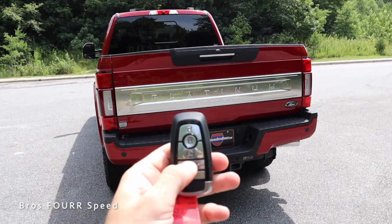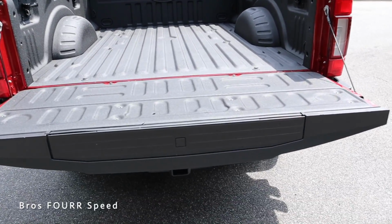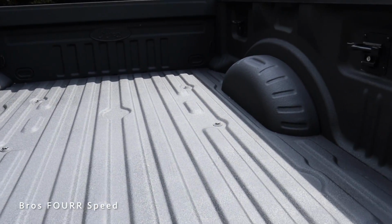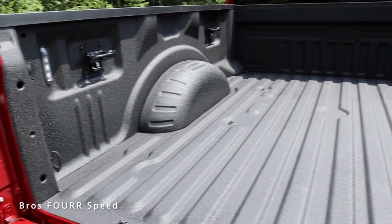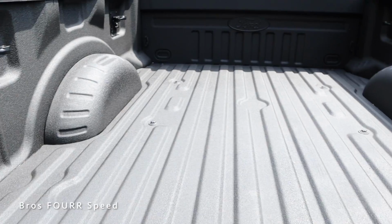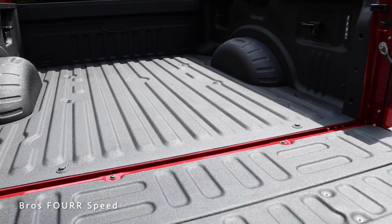I can double tap the button on the key fob or use the button up underneath. And it has the soft opening tailgate, which is a plus. Spray in bed liner too to give you all of that added protection. There's several tie down hooks, as well as having the dome lights. You can turn those on and off. You could even probably put in the fifth wheel to get a little bit more towing out of this truck.